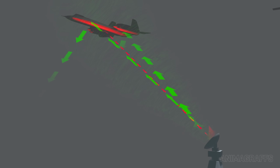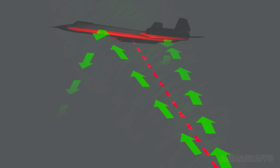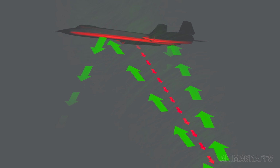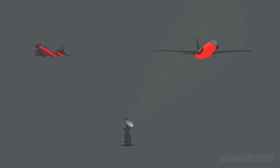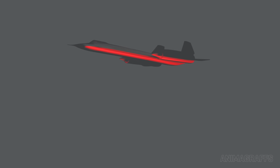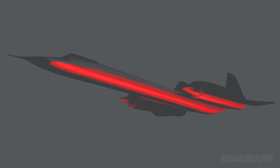The Blackbird's flatter surfaces reduce the likelihood of waves reflecting back to the source. The rudders are also tilted, or canted, inwards for the same reason. Its radar cross-section makes it look much smaller than it is. The SR-71 was among the first operational aircraft with this kind of intentional stealth shaping.